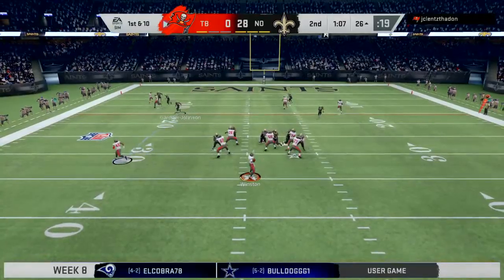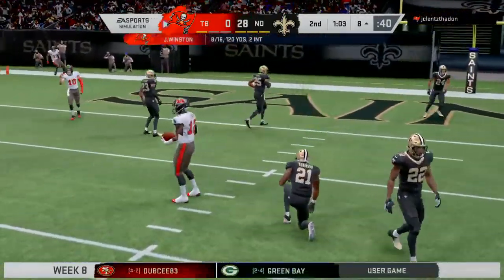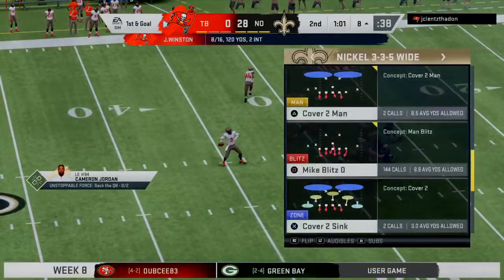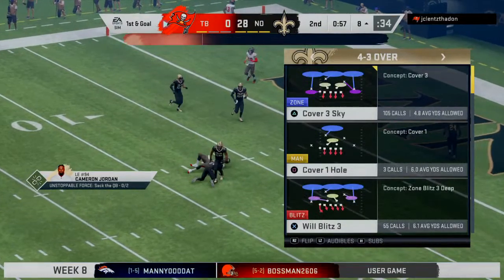On 1st and 10, Winston, looking for Godwin, and he's got him, complete. And they've got it inside the 10 at the 8. Another big hitter there. This one good for 18.